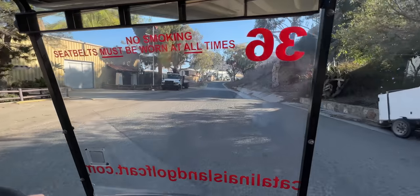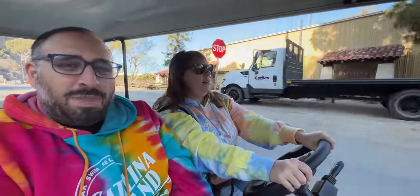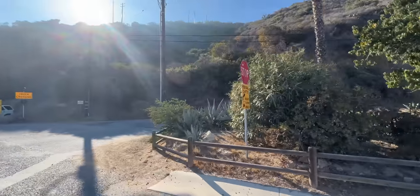Move out of my way! Woo! Oh, there's a speed bump, watch out. I don't think it's possible to get lost on this island. This island's so small. I mean, you're not very good with a map. I'm fine with a map. Alright, is this where I have to turn? Yes. Oh, so I turn right? See, rental cars, that way.